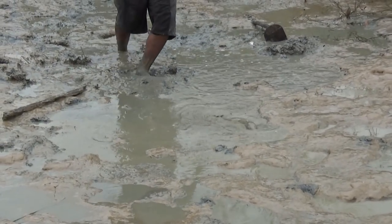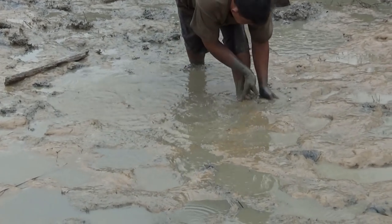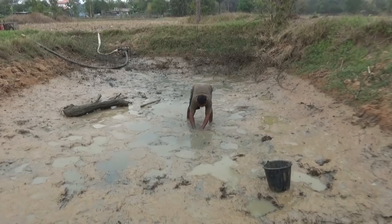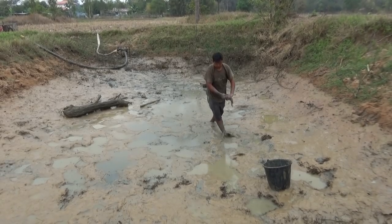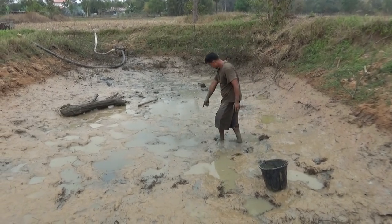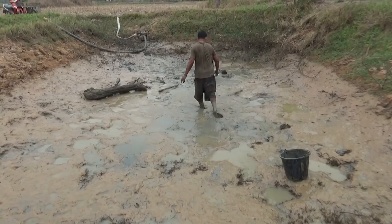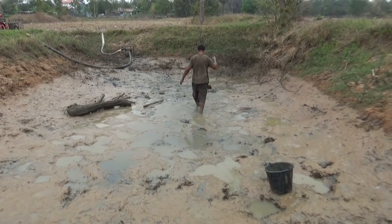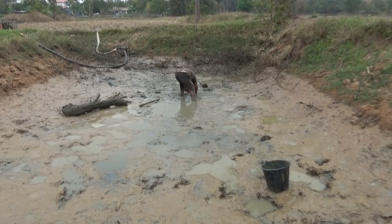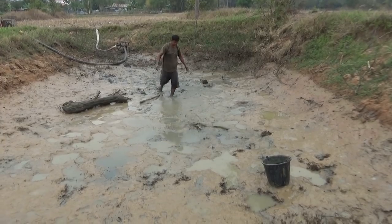See that? Snakehead. Oh, nice one, nice one, nice one. That's the one we want. That's a 1 kilo snakehead, I would say. Very close anyway. No, maybe not that big. Nice one. Whoa, like a tree stump. You see how well they can hide? Look at that, look at that! He's coming, he's coming!